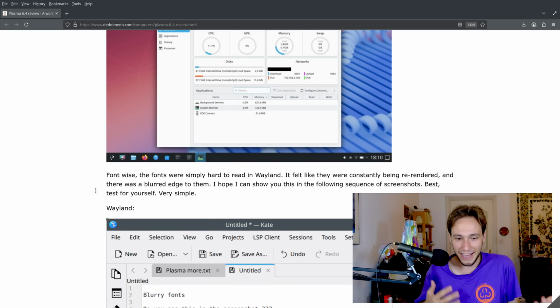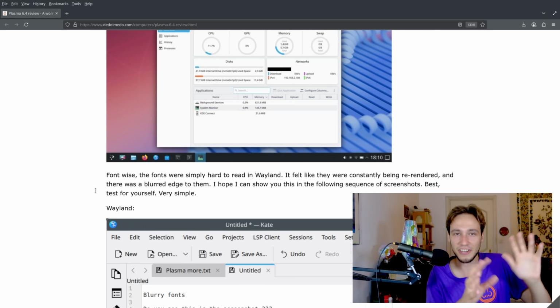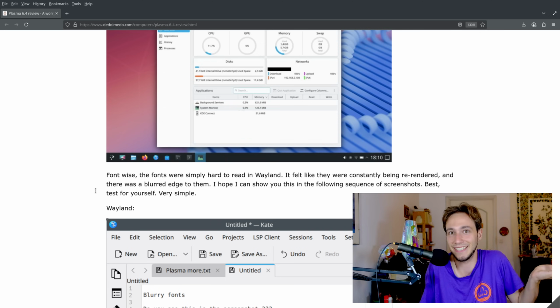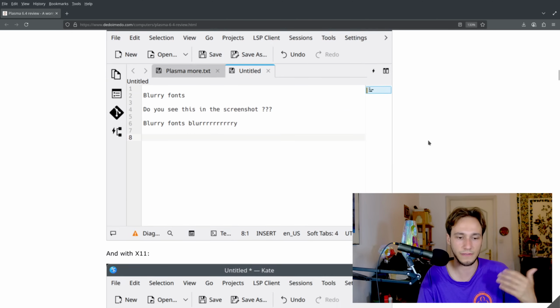But as a KDE Plasma developer, I would argue that the more general trend is that people switching to Wayland often claim that the performance has improved and not decreased. So I can't help but see that as a good change. Then there's fonts. All the fonts were simply hard to read in Wayland. It felt like they were constantly being re-rendered and there were blurred edges to them. I hope I can show you this in the following sequence of screenshots, blah, blah, blah.